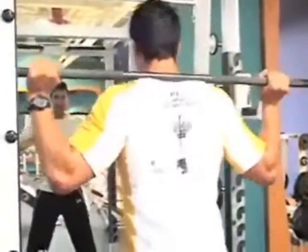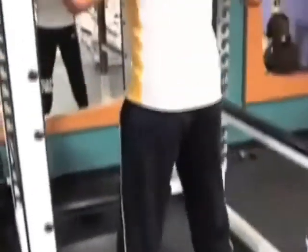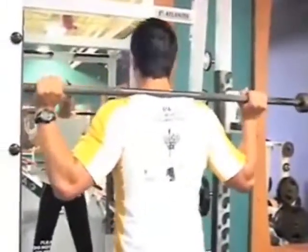You can go wide stance if you're really tight on your hips. If you've got amazing flexibility and you really want to develop your quads, go nice and narrow, or you can go medium. If your hips are really tight, another little tip, turn your ankles out, which mine are, so I'm going to take a wider stance.